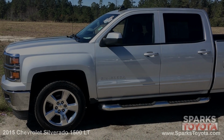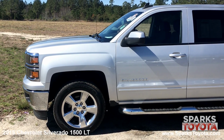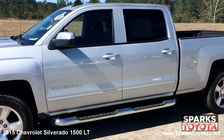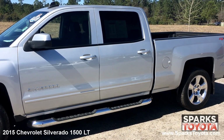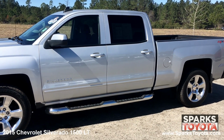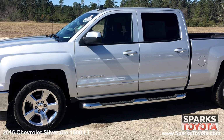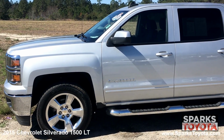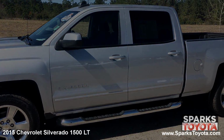Here we have a 2015 Chevrolet Silverado 1500 LT. It has a clean Carfax report with only one previous owner and comes equipped with power heated side mirrors, step rails, deep tinted glass. The Chevy Silverado 1500 is a strong contender in the full-size pickup segment thanks to its capable performance and great highway manners.